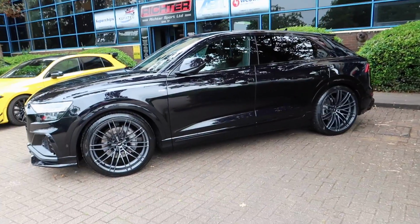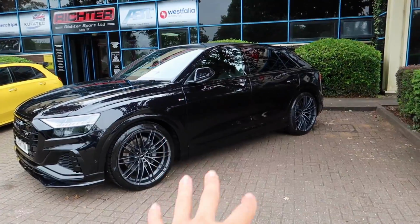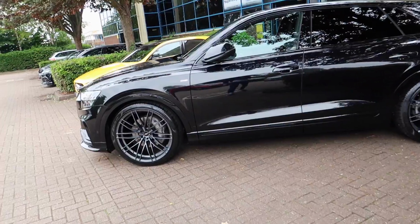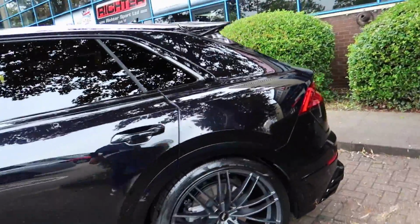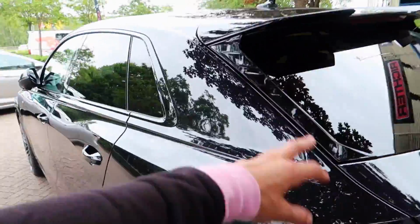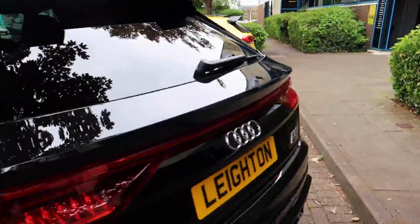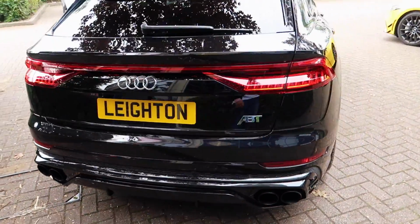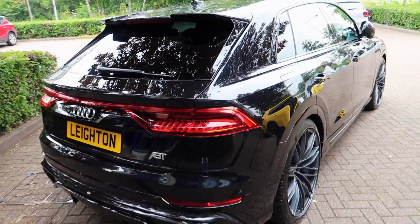One of the best looking cars I've seen for a long, long time. Look at it, it's chaos. That is actual chaos. And there are a lot of things that have been done to this car, but if we walk around to the back, there are little things that have just been added here and here and here. And then if you look here, look at this. It is totally unbelievable.